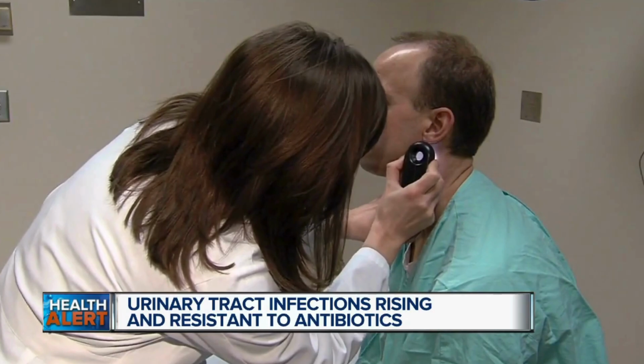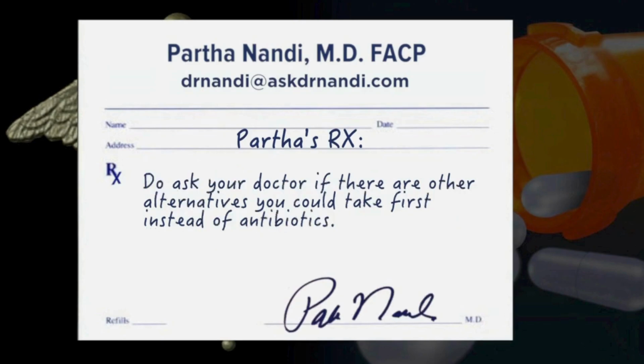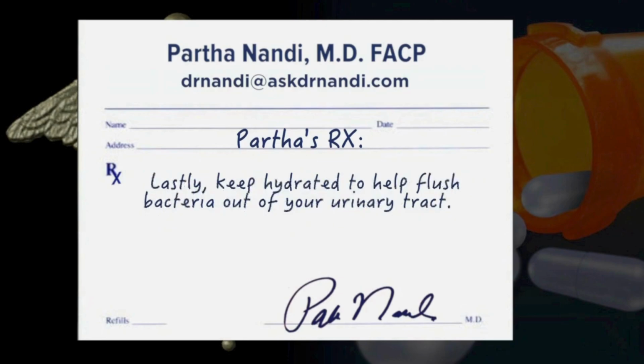So what can be done? First of all, please don't ask your doctor for antibiotics when you have a cold or the flu. They don't work for viral illnesses. Secondly, do ask your doctor if there are other alternatives you could take first instead of antibiotics. Thirdly, to help avoid UTIs, be sure to empty your bladder completely, and remember that hygiene is critically important. And lastly, importantly, keep hydrated. Drinking lots of water helps dilute your urine. For 7 Action News, I'm Dr. Partha Nandi.